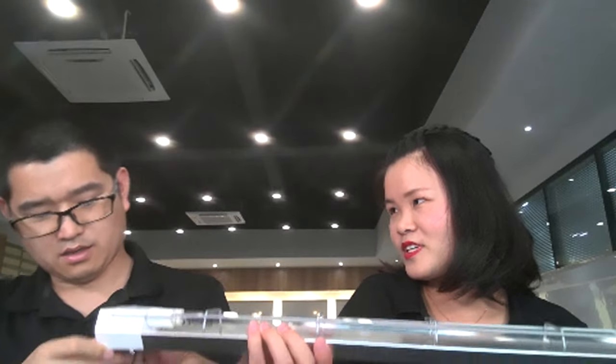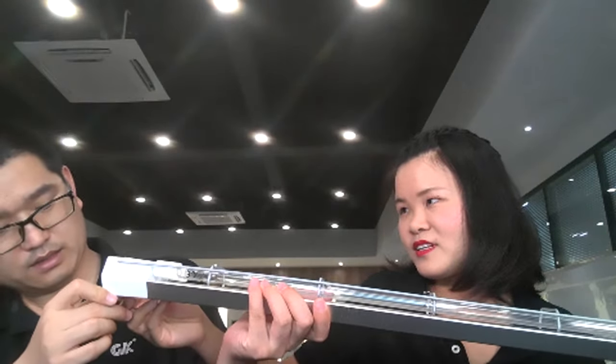Either end. That end, open it. That end, you can open it, by loosening the screw. Inside there is a screw. I don't have a tool here. We can open the wire guard, and if the tube inside it gets broken, you can replace it by yourself.